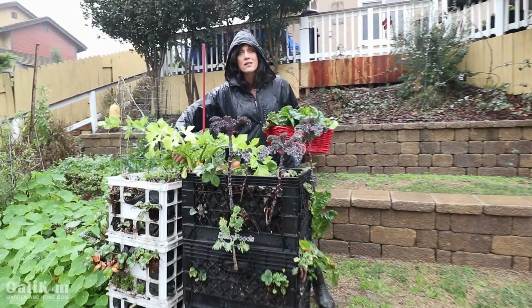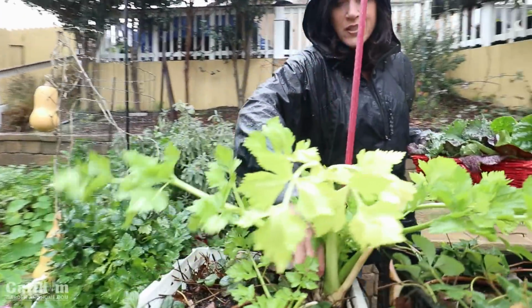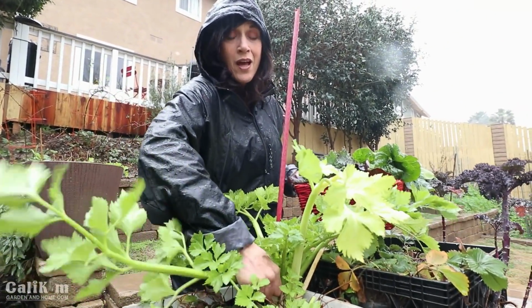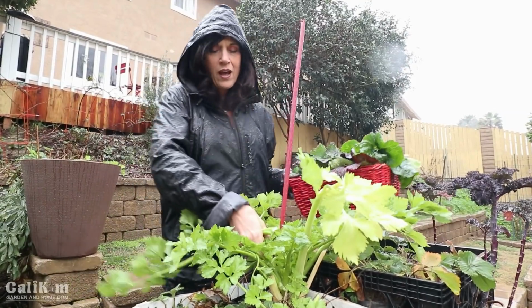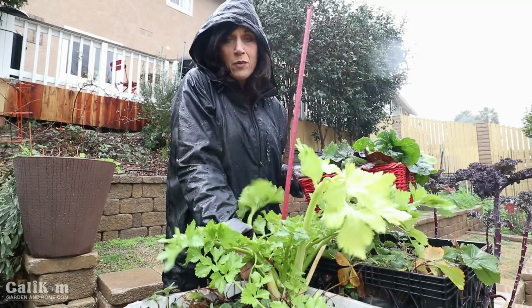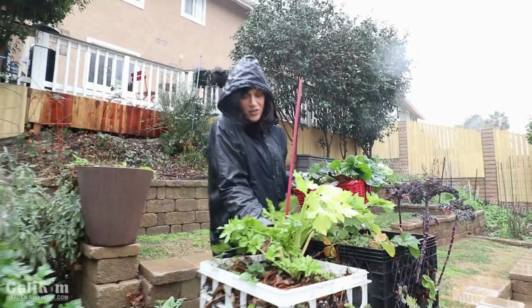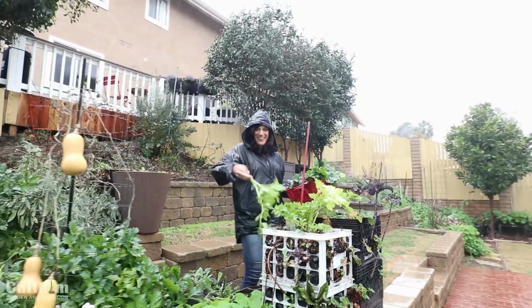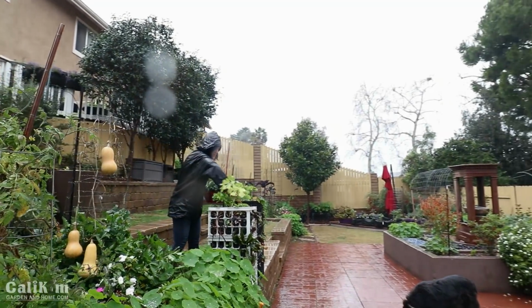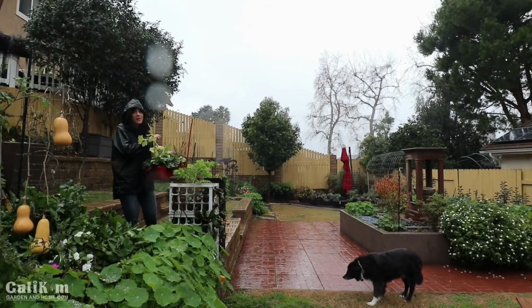I'm also going to grab some celery here. I really want to make some nice warm cozy soup this week. Now this celery actually is regrown from a store-bought celery. I planted one a couple of years ago and it reseeds and grows all over the garden. I think I've only planted one or two. I don't want to dig out my scissors, I'm just going to pull. There we go. Look at these beautiful celery stalks. We'll add them here to the harvest basket. There we go. It can take a beating.